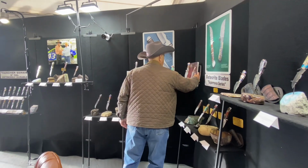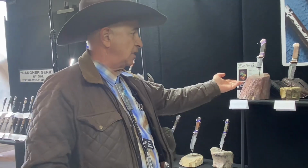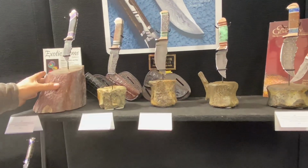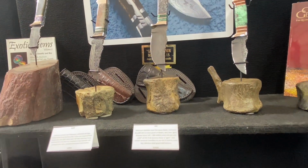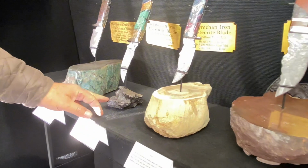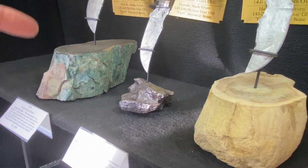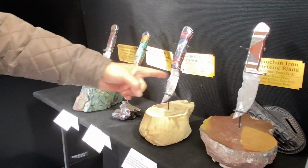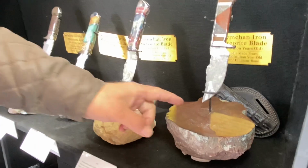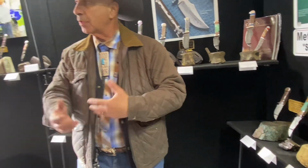The other thing I do that's quite unique is the knife stands. These are vertebrae from the Cretaceous period, part of a femur from the Jurassic period, part of a femur from the Jurassic. This is an actual whole meteorite, the way it fell to Earth. And these are meteorite blades right here. There are four of them. That one's sitting on a real big vertebrae, and I inlay them intricately together.